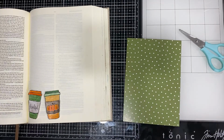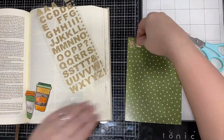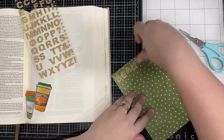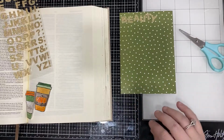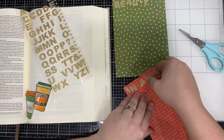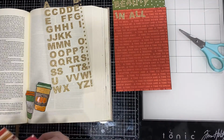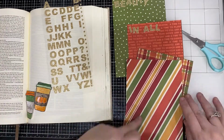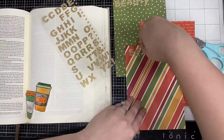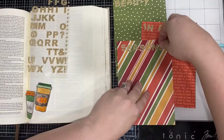I love the pattern papers included in this month's kit, and so I definitely want to make sure that I use some of these within my design. So I've started off and I've selected 3 different patterns of paper that I feel flow well together, although I think you could use any of them, they all work really well. I really wanted my alpha stickers to pop, so I'm writing with the alpha letters beauty in all seasons. And I am going to add those in to my pattern paper, and then I'm going to cut them to fit my space best.